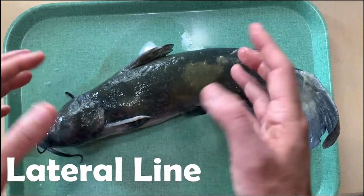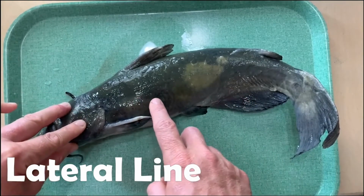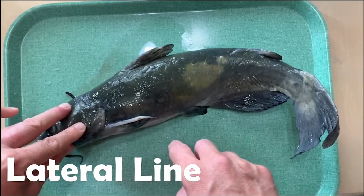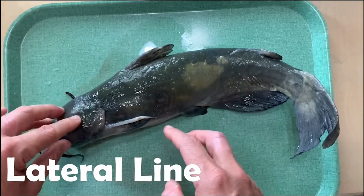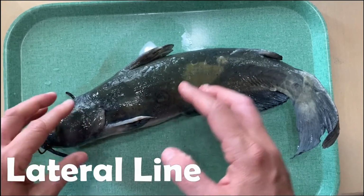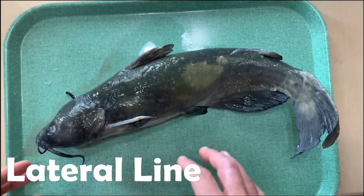And if you've ever seen a video of a schooling fish, or been scuba diving or snorkeling and seen schooling fish and wondered how they turn so fast, it's because of that lateral line and them being able to sense those pressure differences really quickly and make those sharp turns all at once.